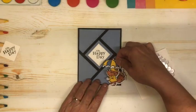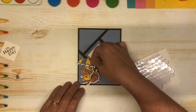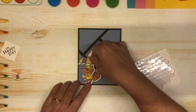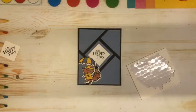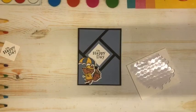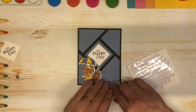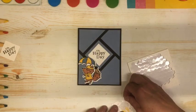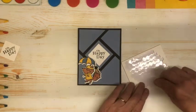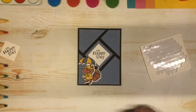And I'm popping this little guy up on lots of dimensionals. Oh, guess what I found? Our rabbit. I'm going to pop him right, actually, I might put him on this side so he doesn't interfere with our words. And now I have to reach the rabbit. The lost is found. So we will pop some dimensionals on this guy as well.